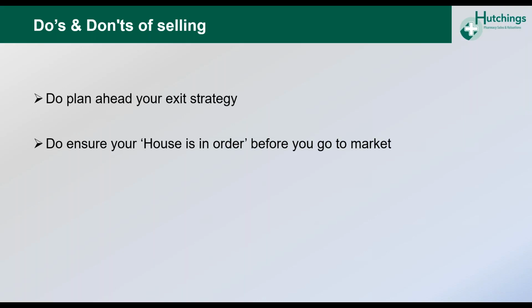Put your house in order. This ties in with planning your exit strategy, as the earlier you address potential issues which could delay a sale, the better. For example, you may need to renew leases, move assets out of a limited company, put staff contracts in place, or deal with tax issues, which in most cases you are best advised to deal with before a sale begins.